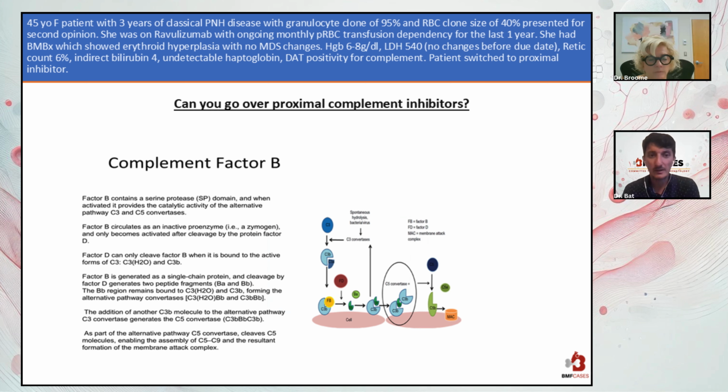Okay, and how about factor B? So complement factor B, I thought we'd just talk a little bit about it. It circulates as an inactive proenzyme. It only becomes activated after it's cleaved by factor D. Factor D can only cleave factor B when it's bound to active forms of C3, which is C3 plus a little bit of water, or C3b. It is a very quickly escalated chain of events, so there's a lot of capability to generate a huge number of active factor B molecules in a very short period of time.